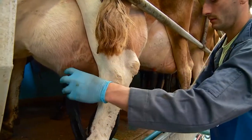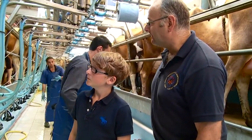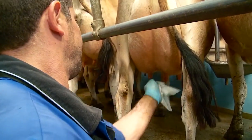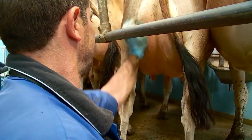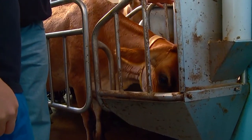That's the milking cluster being attached to the cow. We pay a lot of attention to the cleanliness of the cows because here in Jersey, the hygiene requirements are very stringent. They're probably the most stringent in the world. And we have to make sure the milk has a very, very low bacteria content.